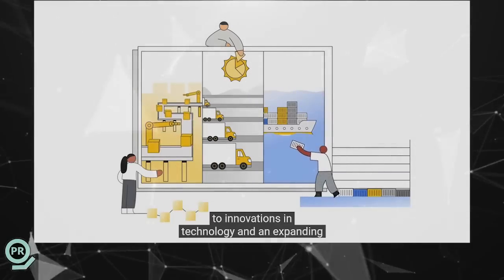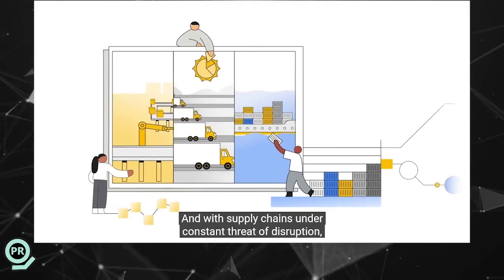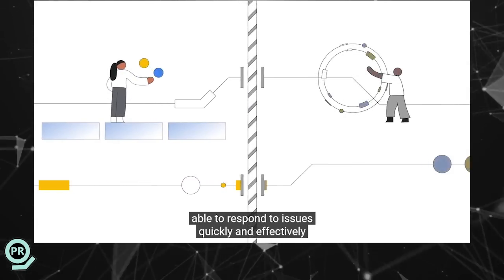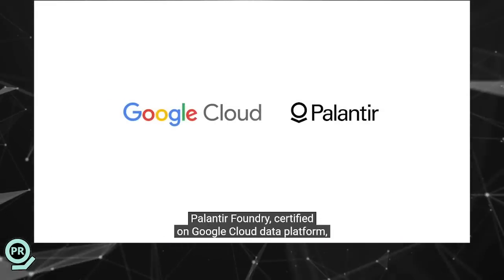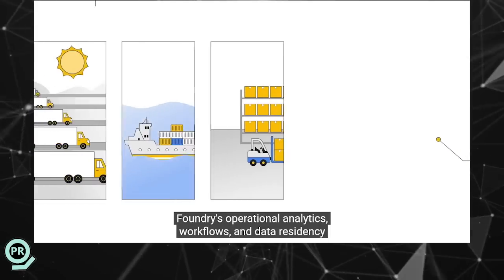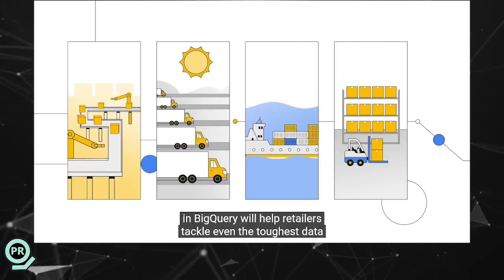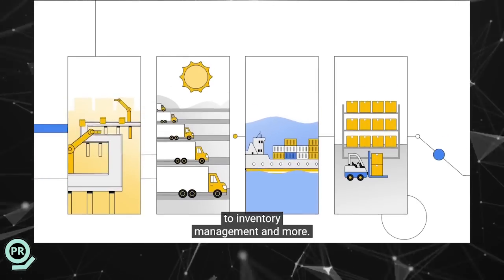Thanks to innovations in technology and an expanding global marketplace. And with supply chains under constant threat of disruption, it's critical for retailers to be able to respond to issues quickly and effectively across their value chain. Palantir Foundry, certified on Google Cloud Data Platform, brings together the best of both worlds. Foundry's operational analytics, workflows, and data residency in BigQuery will help retailers tackle even the toughest data problems, from supply chain resiliency to inventory management and more.